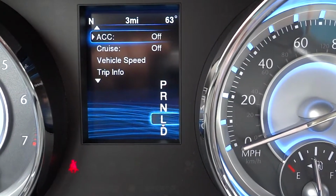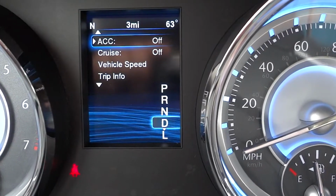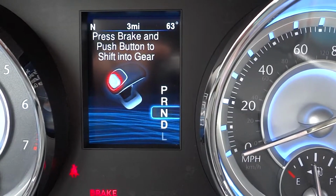When your car is in gear, you maintain better control over its movement. The engine braking system naturally helps slow the car down, reducing the strain on your brakes, especially during long descents.